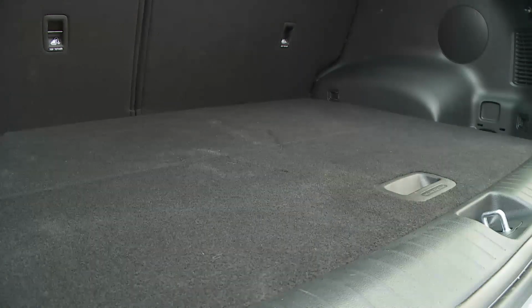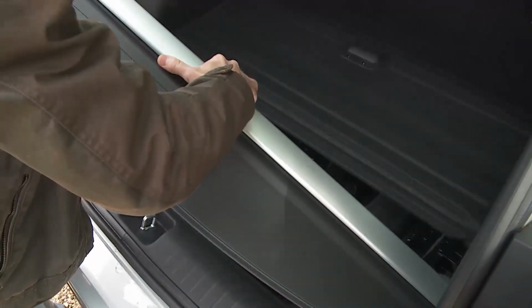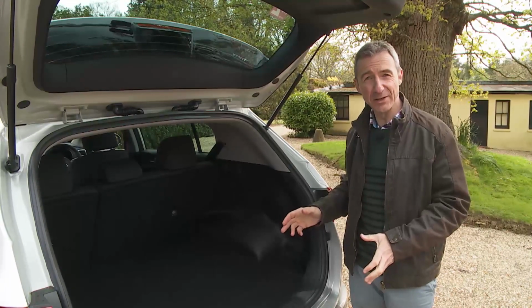The luggage bay features a 2-position cargo floor and a useful underfloor section that allows you to stow the load bay cover away when it's not in use. We would have liked to see a 12-volt socket included though.